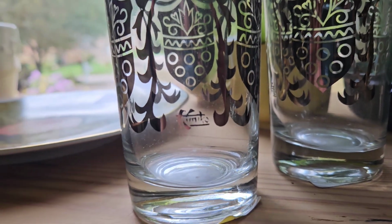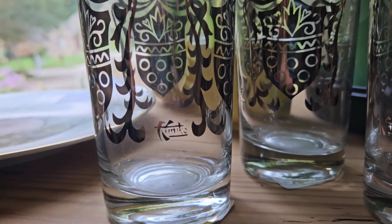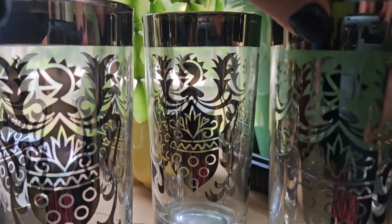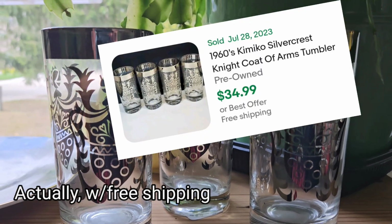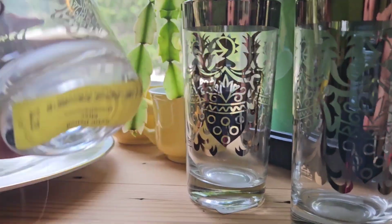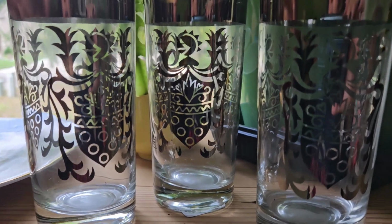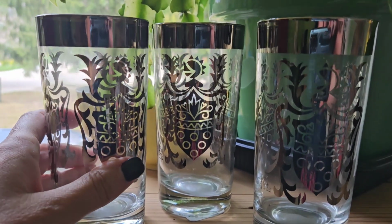That is, and it's so hard to see. It looks like it's Kimiko, although that looks like a T. It's not. It's a Japanese name. A set of 4 of these recently sold on eBay for about $35 plus shipping. So I will figure out what it is just for 3 of them, and that's what I'll be listing them for. I paid, it says $2.99, but everything in the store was 50% off. So if it's, what, $3 each, that's $9, but half off would make it $4.50 for the set of 3.